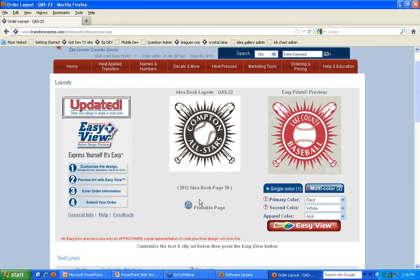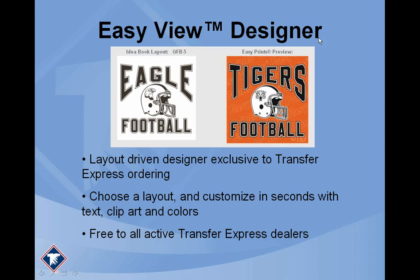I know that was a very quick description for something that's so in-depth. Like I said, we could sit here and I could play with this for half an hour and kill 30 minutes real quick without really hesitating. So for those of you who have dealer IDs and passwords, if you haven't used EasyView before, please do log on, give it a try. You'll find it's a lot of fun to use. It's really neat to see the layouts come alive, especially in color. Definitely a great tool. So we're going to go ahead and hop back to the presentation here.